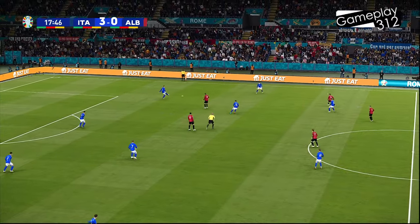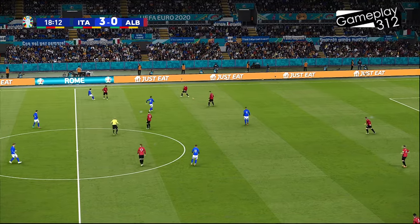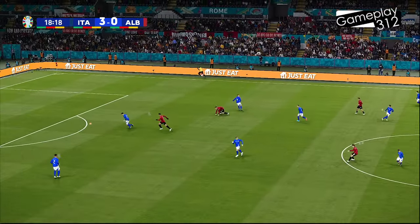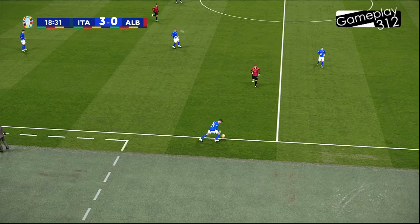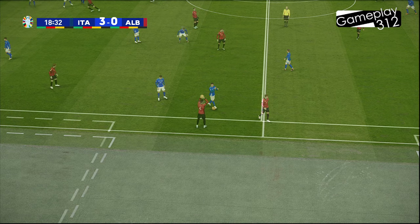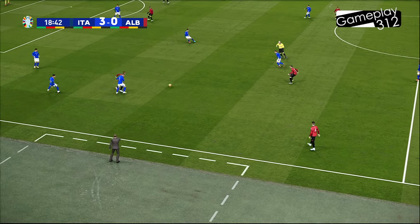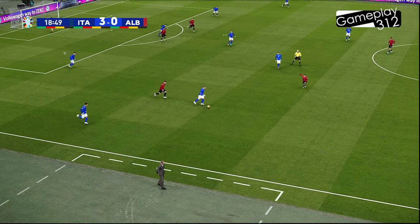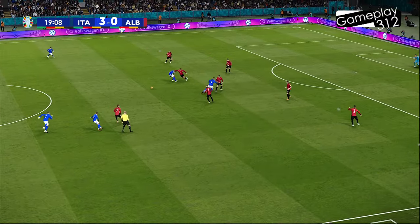Chiesa. Italy have hit a quick-fire double here. He's fizzed it forward. That's been intercepted. And they've got a throw. The pressing's intense, and it's paid off. Scamacca, Pellegrini, played out towards the right wing. Oh, it's come loose.